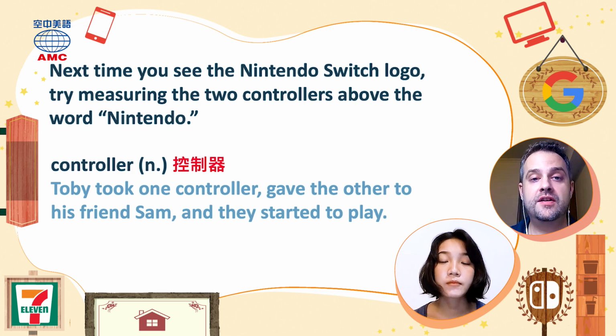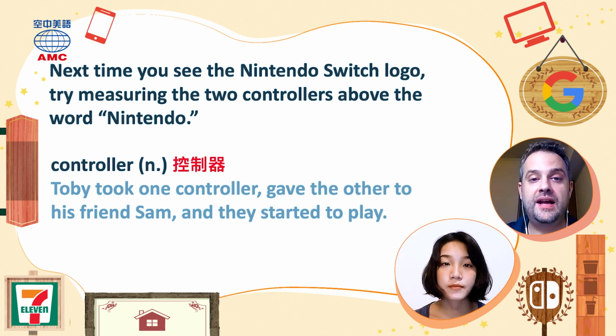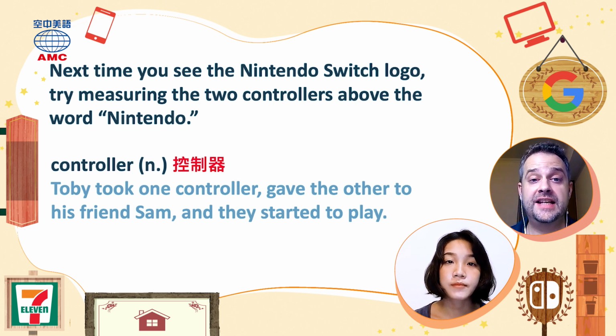Turns it on, turns it off, and changes the temperature. We often talk about controllers with video games. They're the things you use when you play video games to move the person on the screen, to make them fight or jump or run or drive a car, to do all the other things that you need to do to start a game, to play a game, and to beat a game.